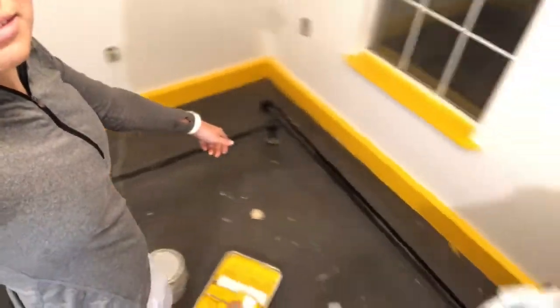Okay, ya acabé el cuarto. Hopefully, sí. Ya no le voy a pintar. I am done. I gotta let this dry overnight. And then tomorrow, I will show y'all, hopefully, how it looks when it's done. Tengo un tiradero. But this is somewhat what the room looks like.